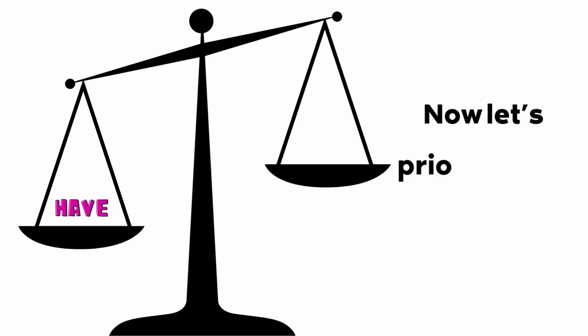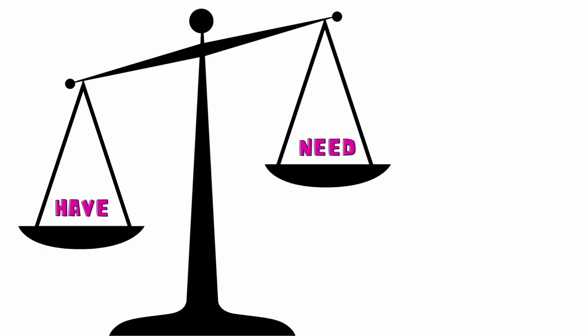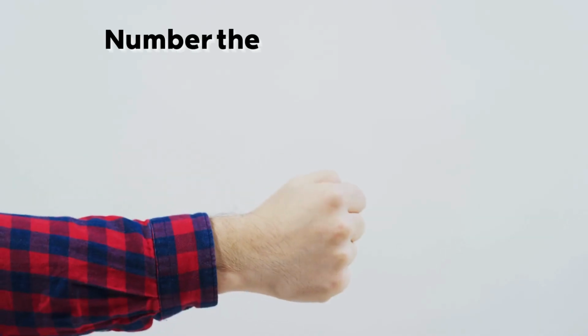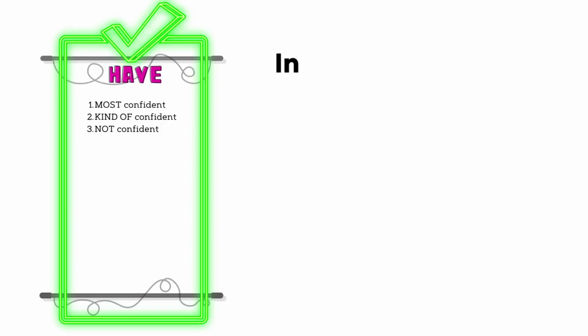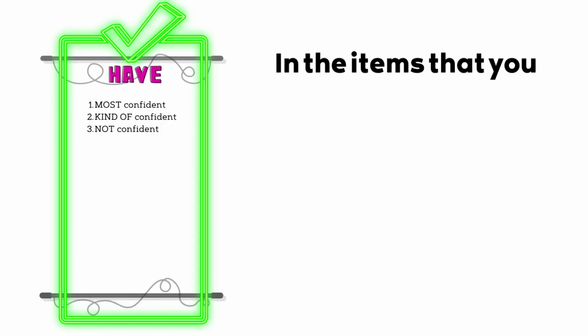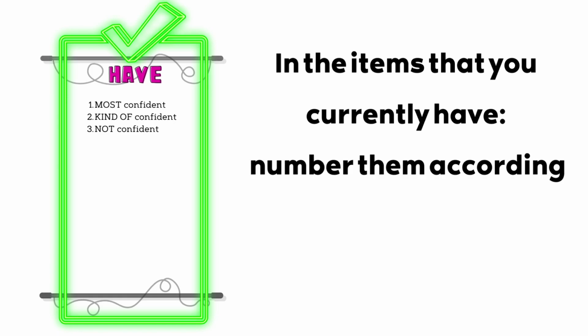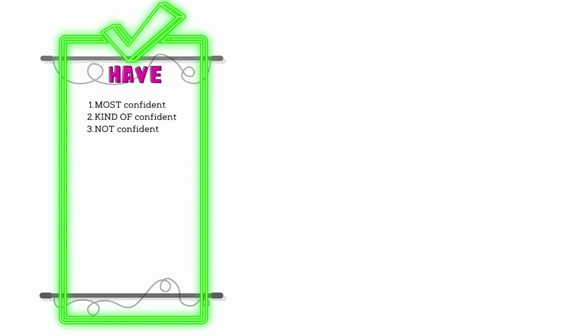If I have more ingredients or I refine the above, then it's time to prioritize them. Separate the list into what you currently have and what you currently need to obtain. Then number these ingredients according to the following. In the have list, number the ingredients according to your comfort and expertise level. Number 1 being the thing you are most confident in. That way you can come back to this list to your strengths if you start feeling off course.